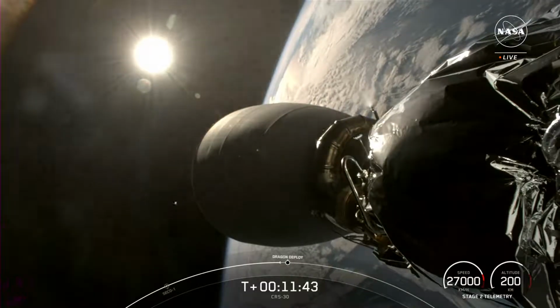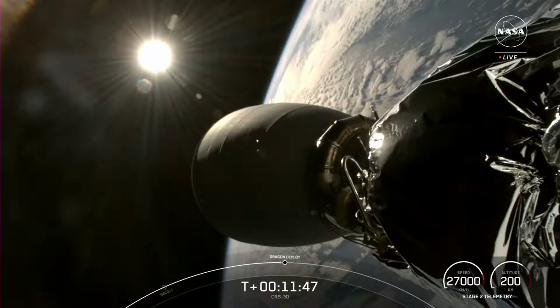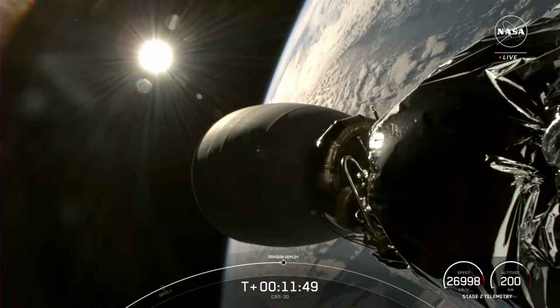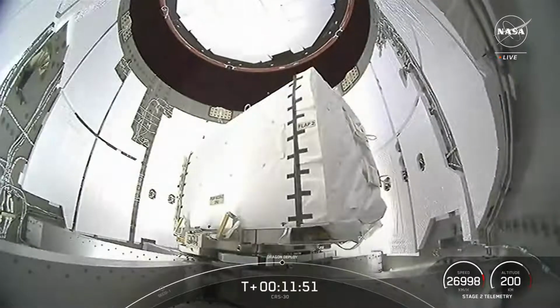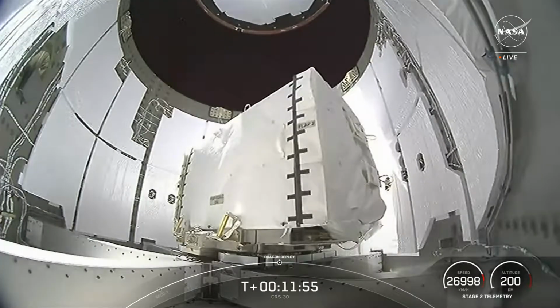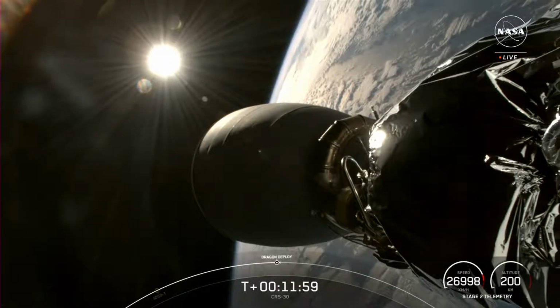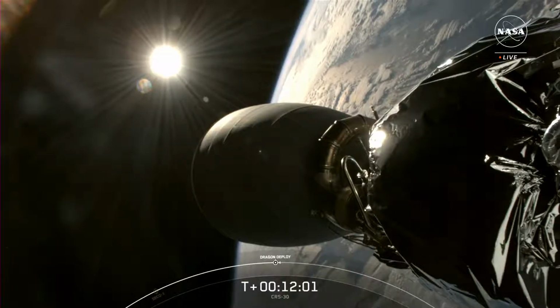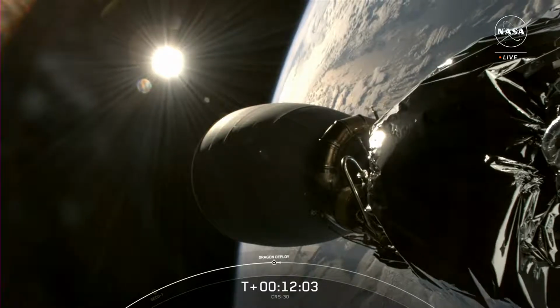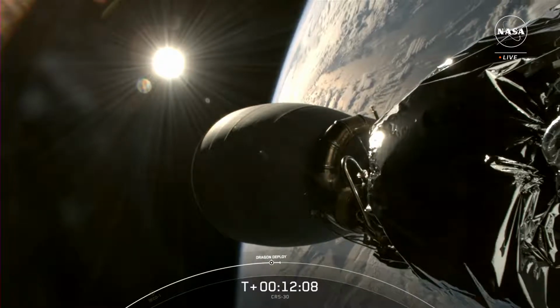Just a few seconds from payload deployment. You can see Dragon floating away there. It's very exciting to see. Dragon is drifting away from Falcon 9's second stage there, confirming good spacecraft separation.